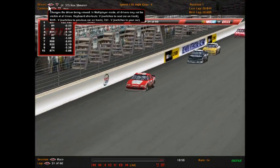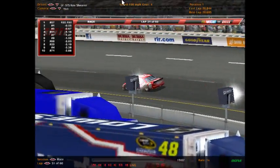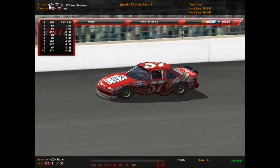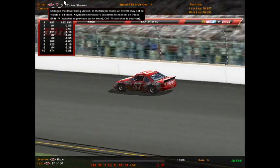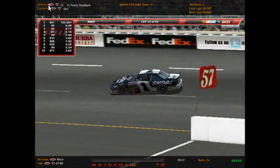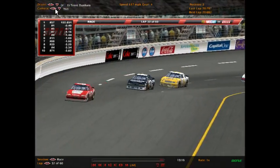But right now it's been all Kev Shearer all the time in the number 57 Heinz Pontiac. Started from the pole, currently leads the race here. The average speed right now, 102.891 miles per hour. Almost 103 miles an hour for Shearer, I should say.